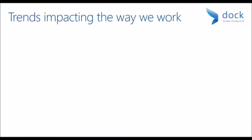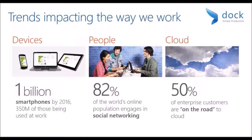Now, the trends that are impacting the way we work. As you know, there were already 1 billion smartphones in 2016, and 350 million of them are being used at work. Most business applications are readily available on phones. Dock is something we have developed that is also available for mobile devices, where you'll be able to work on it and get your tasks done easily.